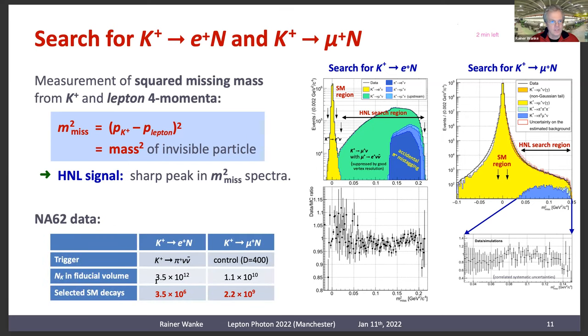These are the numbers on the lower left. The number of kaons we use is about 3 × 10^12 for the electronic channel, and because of the downscaling, only 10^10 for the muonic channel. And in the end, for the standard model decays shown in yellow, we find 3.5 million electron decays and 2.2 billion for the muonic decay.